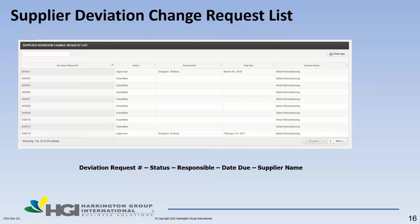So the bottom line is we want the supplier to tell us up front, and we prefer upfront deviations to having to go through nonconformance reports and the debit memos.